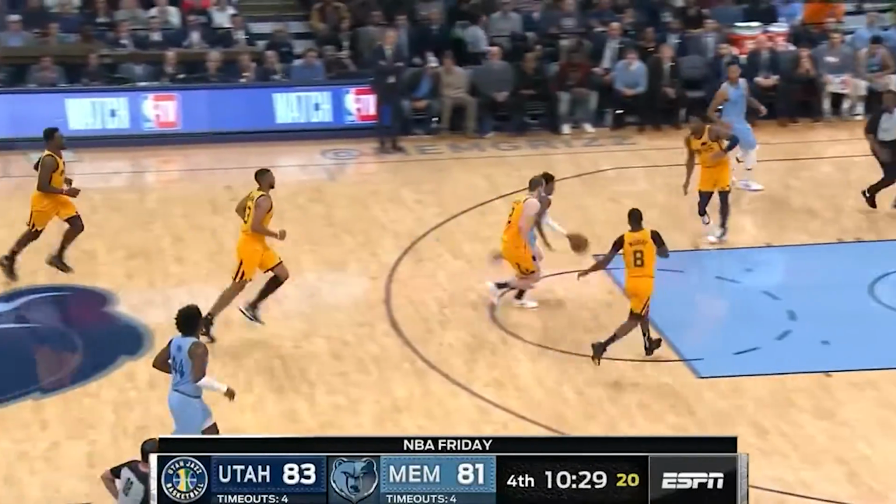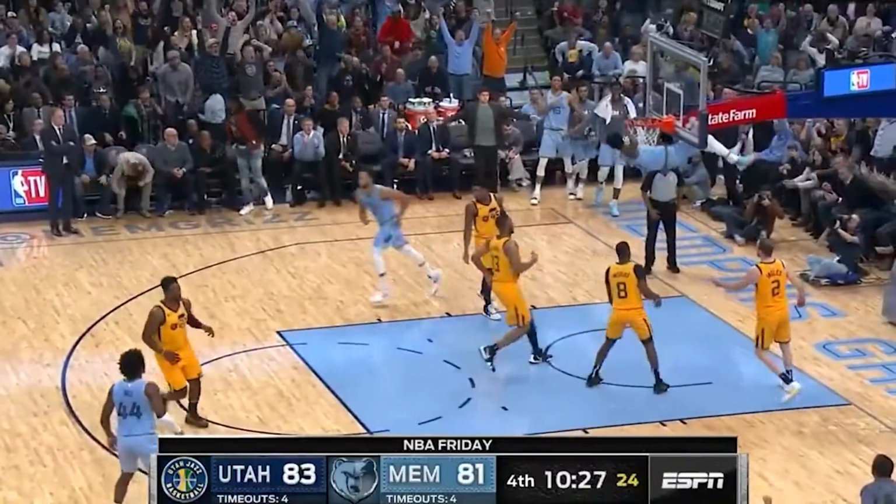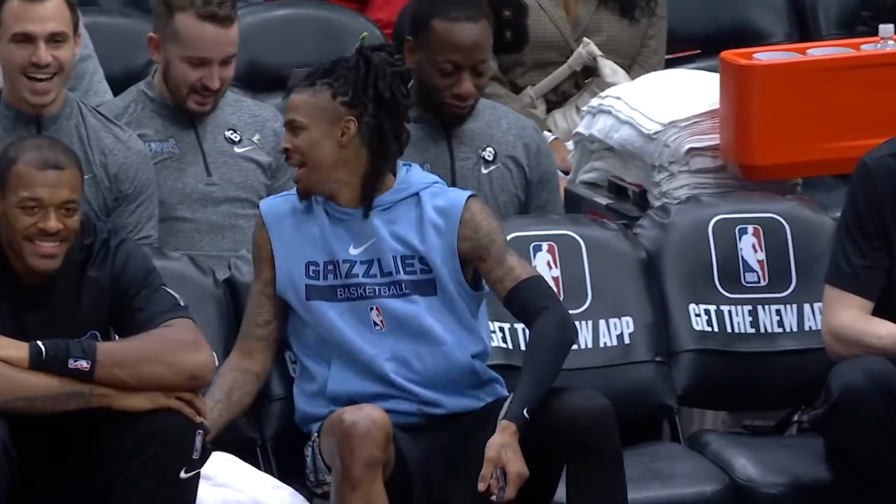In the fourth quarter of that game, Ja flashed a little bit of potential all in one play. He grabs the rebound and shows off his insane handles as he dribbles around and past Joe Ingles and Tony Bradley before finishing it off by showing his hops with a big dunk.